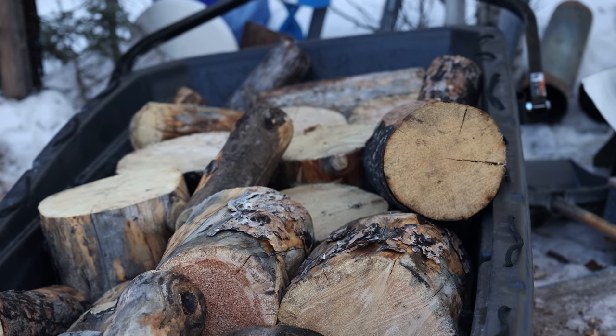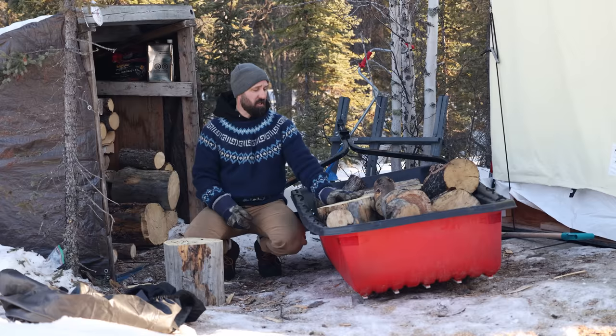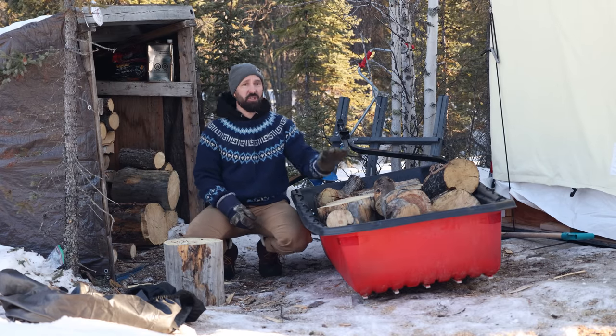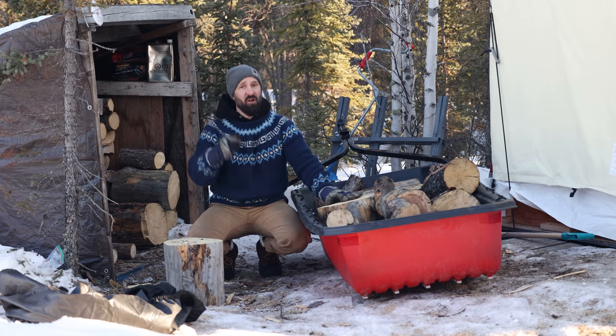I need to have wood for the summer. I still have a lot left at home from my winter supply. So I just brought out a bunch and hopefully this will help me get through the summer. More specifically, the fall.